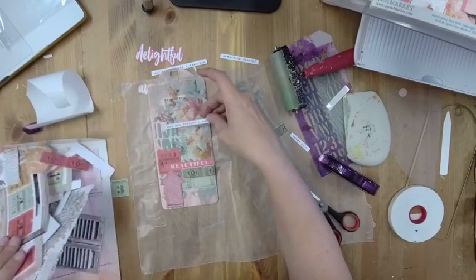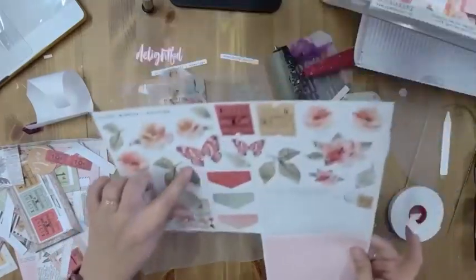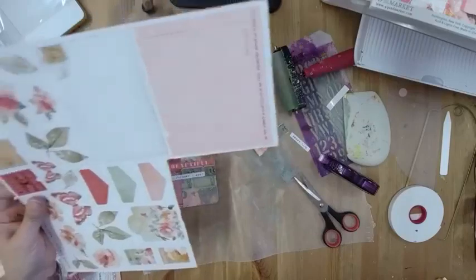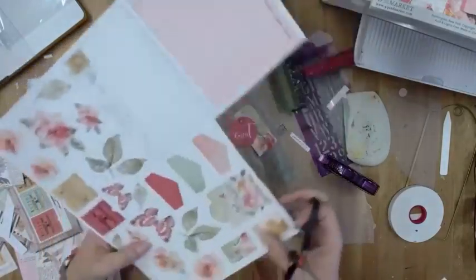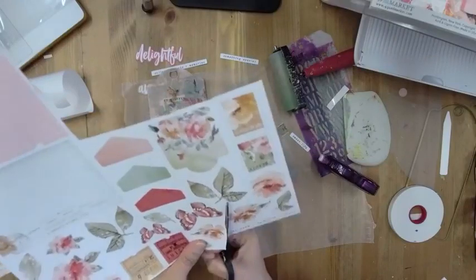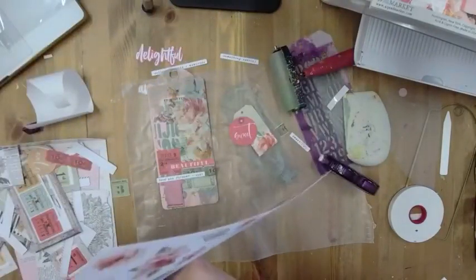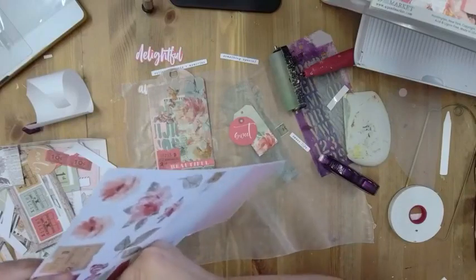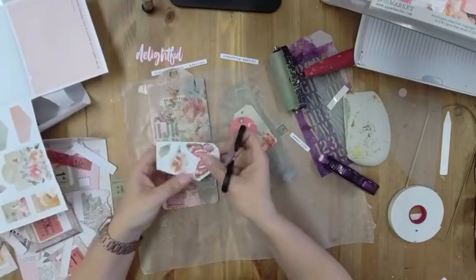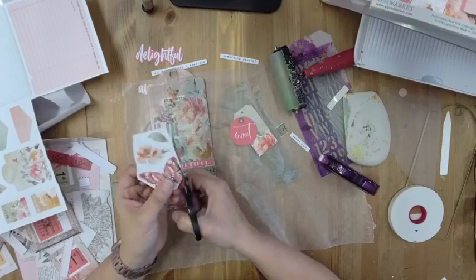I wish I had my butterflies. So there's a butterfly. I'm just gonna cut that out, fussy cut it, and add it to this. This is gonna give the dimension that I'm looking for.